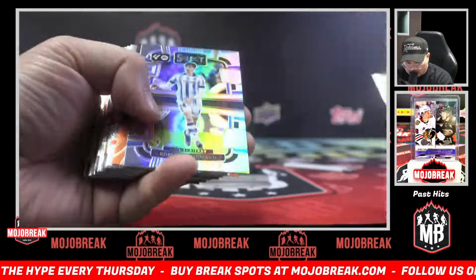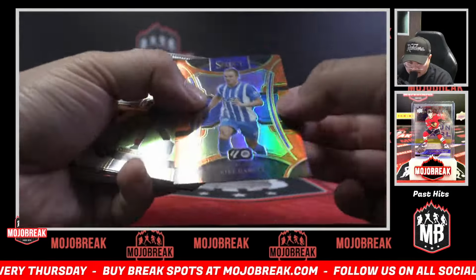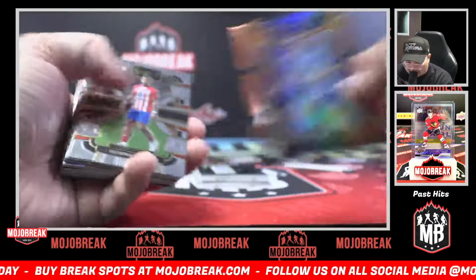Avril Velas. Silver Prism, Robin Lenoman. It's a Real Sociedad. That's going to be a Kai Garcia, Alves. 32 out of 49 mezzanine level.